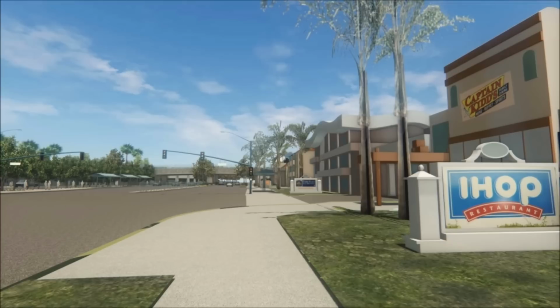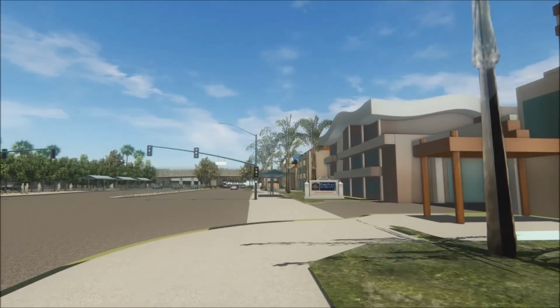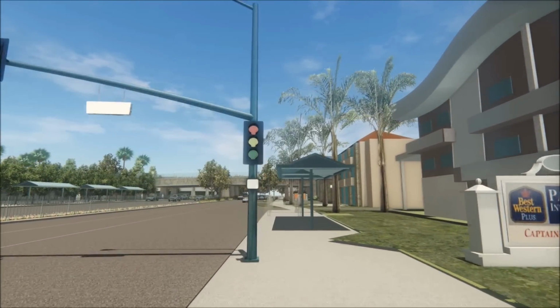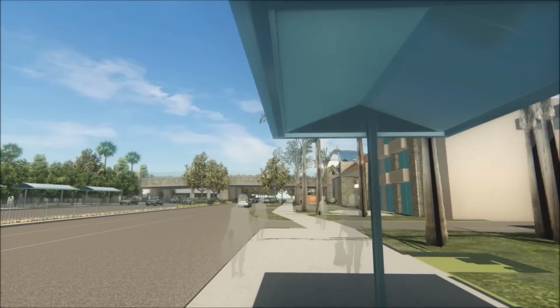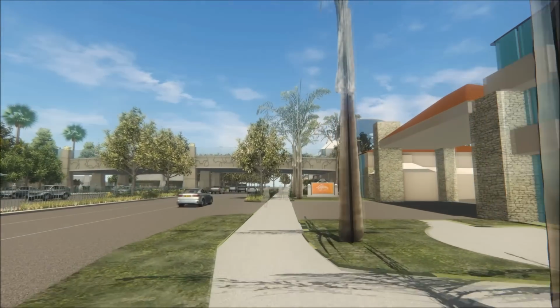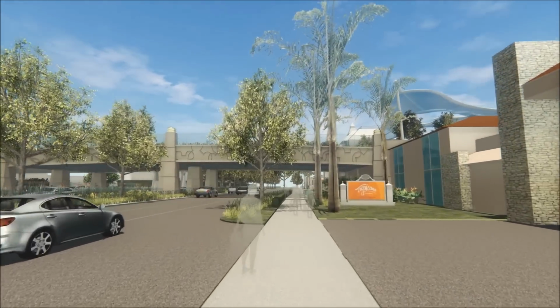So they're going to take you on a walk up Harbor Boulevard. Again, you'll see all the typical stuff on your right. You've got the Best Western. Behind us was the Captain Kidd's Buffet and the IHOP. And you can see that there's no monorail on your left. The monorail has already turned right into the Esplanade, the transportation hub that exists today on the other side of Harbor.